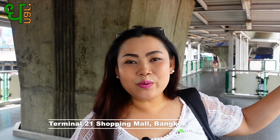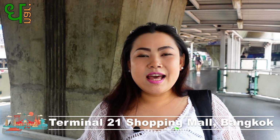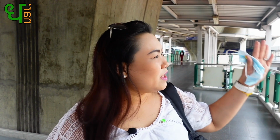So today we're going to visit Terminal 21. It was built in 2011 and has been successful ever since. They now have 3 branches here in Bangkok, 1 in Pattaya, and another 1 in Korat. The theme of this mall is like an airport, which includes all the famous world street shopping names on each floor. All right, let's go and have a look.